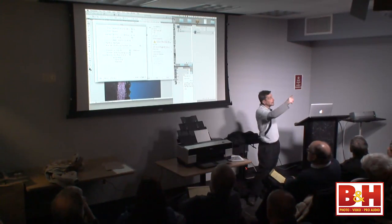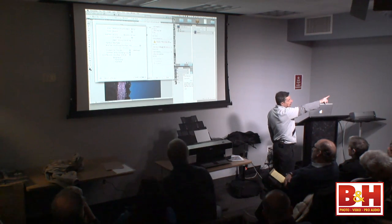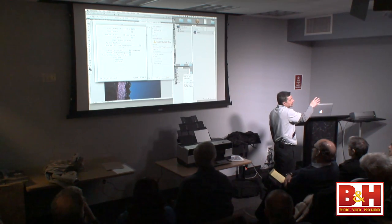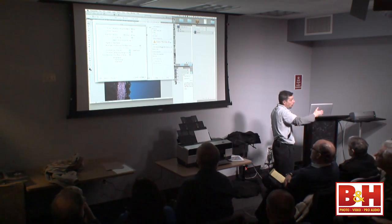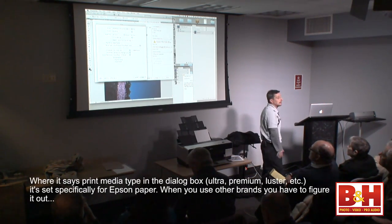And then when I go into the driver, I have to still tell it what type of paper it is. It's gonna use Epson screening, which is that AccuPhoto HD2, but the color mode is off. Color mode is off. Why? Because Photoshop's handling the conversion.